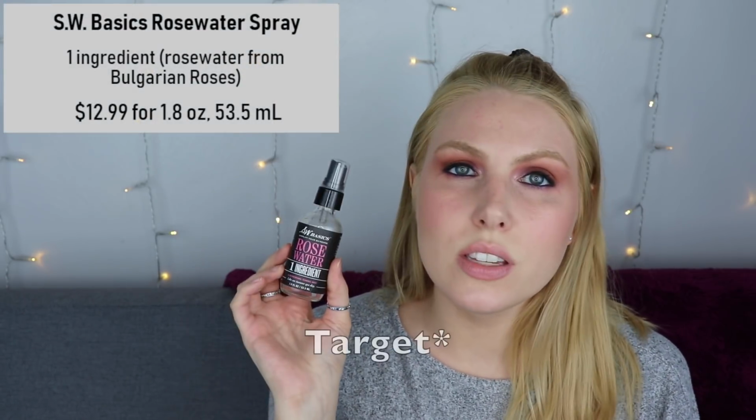The next spray is from SW Basics. It's the Rose Water 1 Ingredient Refreshing Toning Mist. I love that this is in a glass bottle. However, it's kind of expensive for how little you get. I got this at Walmart. I know SW Basics also has a couple products available on the Ulta website. I don't think this is on it yet. I grabbed this in a pinch whenever I was in Charleston earlier this year, and I only had a Target nearby to grab some stuff.